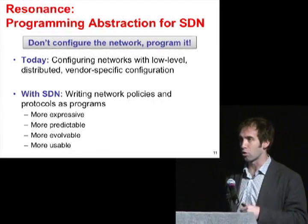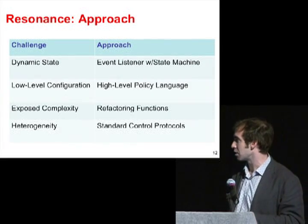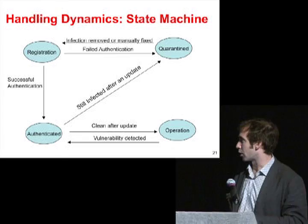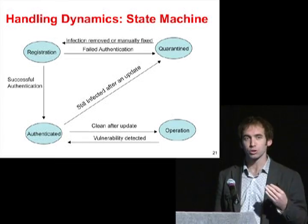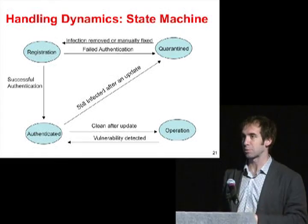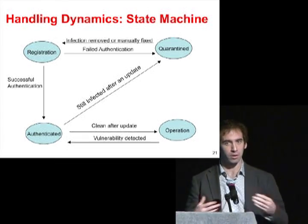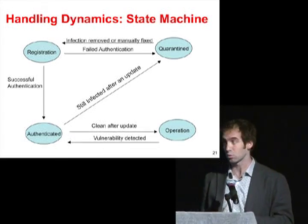I don't have time to go into all the different ways we approach the four problems that I listed, but I will talk a little bit about how we handle dynamic state, because that's what I'll show you with the demo. Basically, at the controller we incorporate a notion of a state machine. Every host on the network has a state, and the controller keeps track of the state that device is in. Based on the state it thinks the device is in, it tells the network switches to forward traffic in a certain way or not.